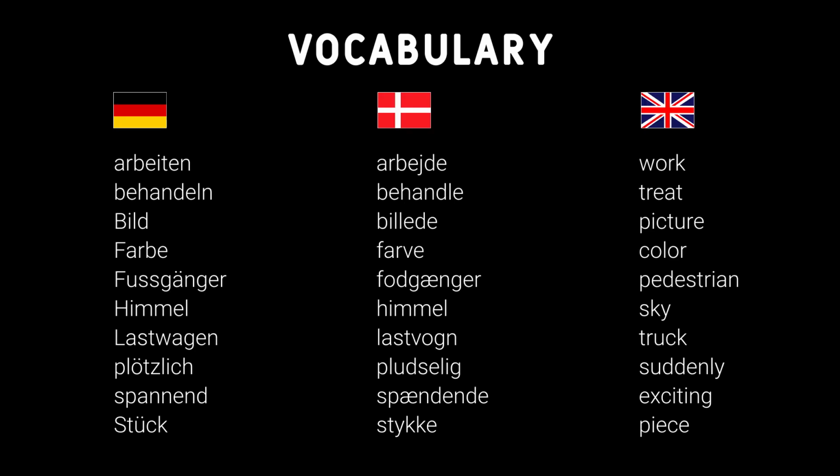So, vocabulary. They're both Germanic languages, and around 30 to maybe 40% of the words in the languages are from the same root, so they're very similar. Let me give you some examples here of words that are very similar in these two languages. First the German and then the Danish word.